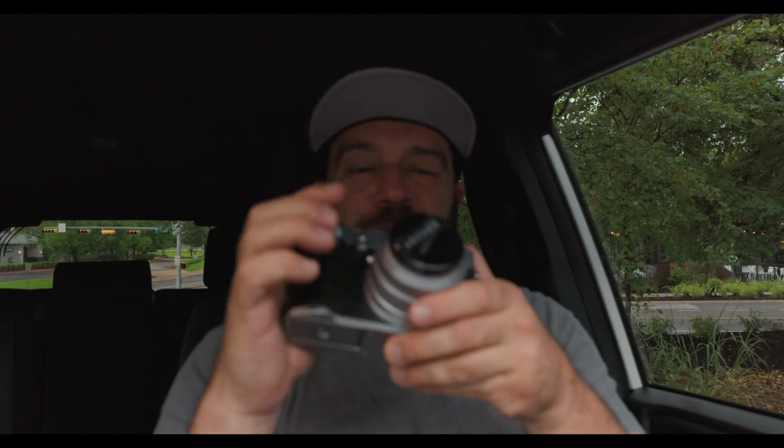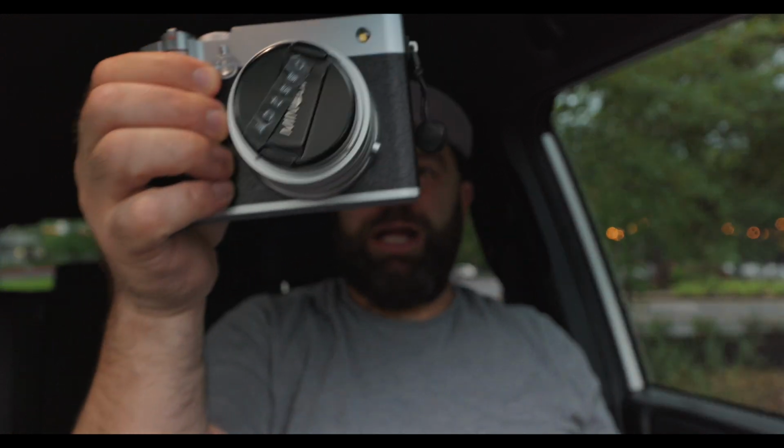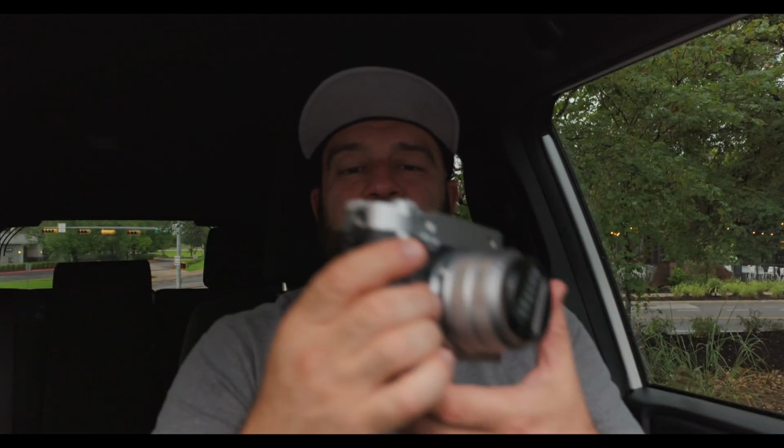I don't think you need, at least I don't for my big fat fingers, you don't need the SmallRig grip here, but it does exist if you wanted an Arca Swiss plate at the bottom of the camera. That comes in a package with this thumb support. So for me, this was kind of an expensive little thumb support to stick onto the camera.